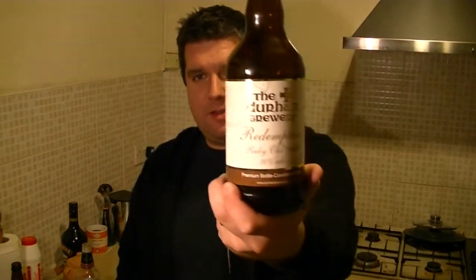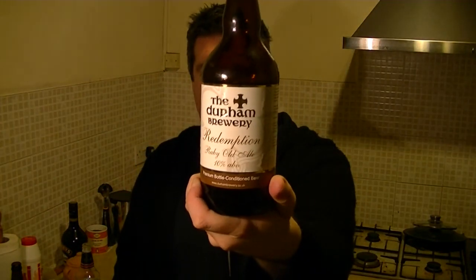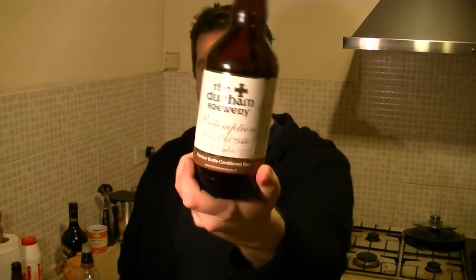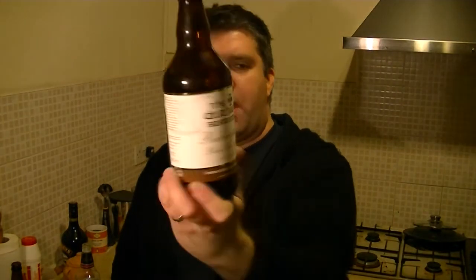They really are. Anyway, I'm going to sum up because I've been waffling and rejoicing a bit too long. So that's a bottle of Redemption Ruby Old Ale, 10% ABV from the Durham Brewery in the northeast of England. And make sure you check these guys out online. If you're in the UK, get their beers. They're quite widely available.